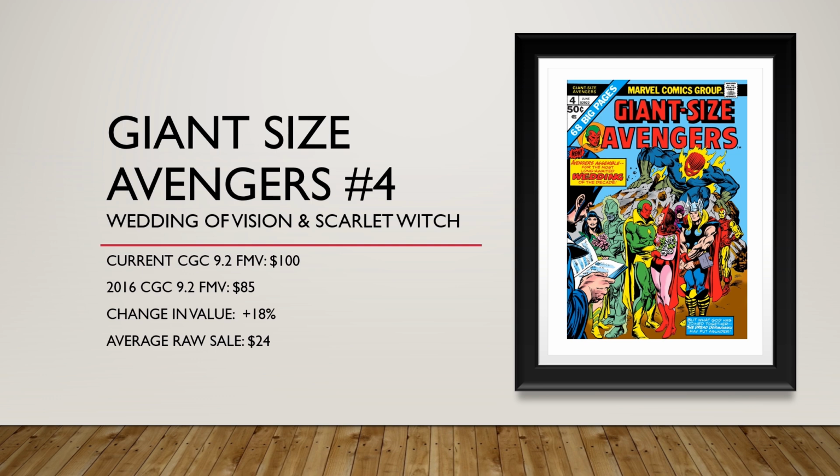You got a square bound book that's Bronze Age that's definitely decently harder to find in those higher near mint grades. So expect this book to increase, I think, over the next few months. Now, whether that might cool off, I don't know.